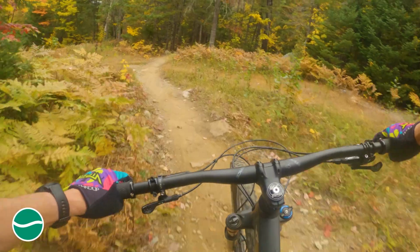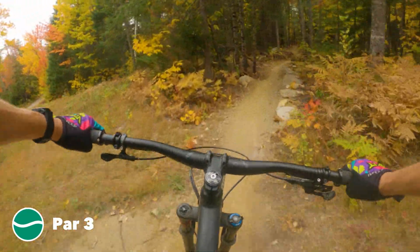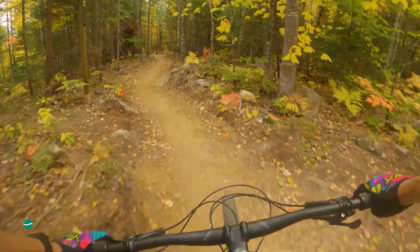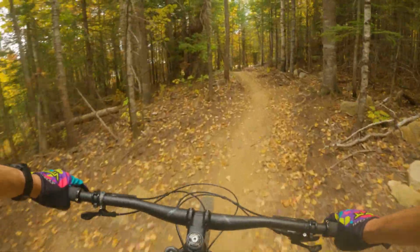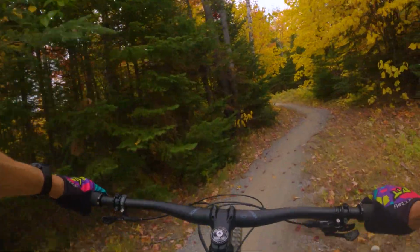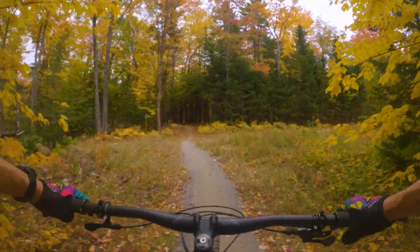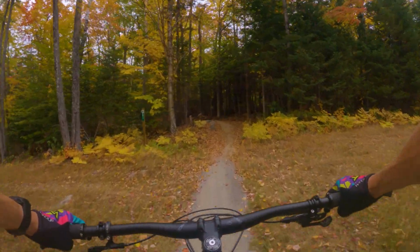Then, for the last trail of the day, I hit Par 3, which is a fun green flow trail that's right near the parking lot. Now, I had about 17 miles and not enough caffeine or calories in my legs at this point. But this would be a really fun trail to blast through if you could bring a bit more energy to the pumpy and pedally sections. Next time.